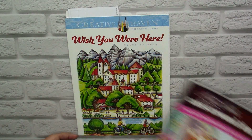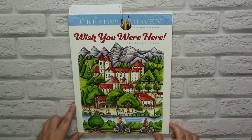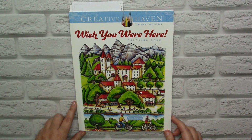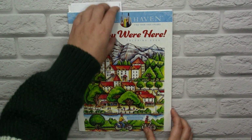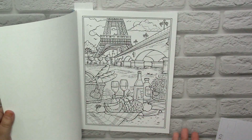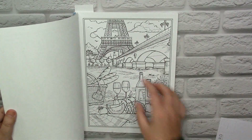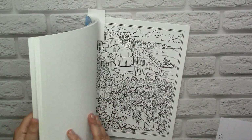And finally, of course, another great book for the traveling theme, it's Wish You Were Here, which I also abandoned. I think that last year maybe I did just one page here, so it's time to return to it. I would love to do this romantic supper or dinner on the bank of the river Seine in Paris. And I think that I also would love to do a picture from Greece.